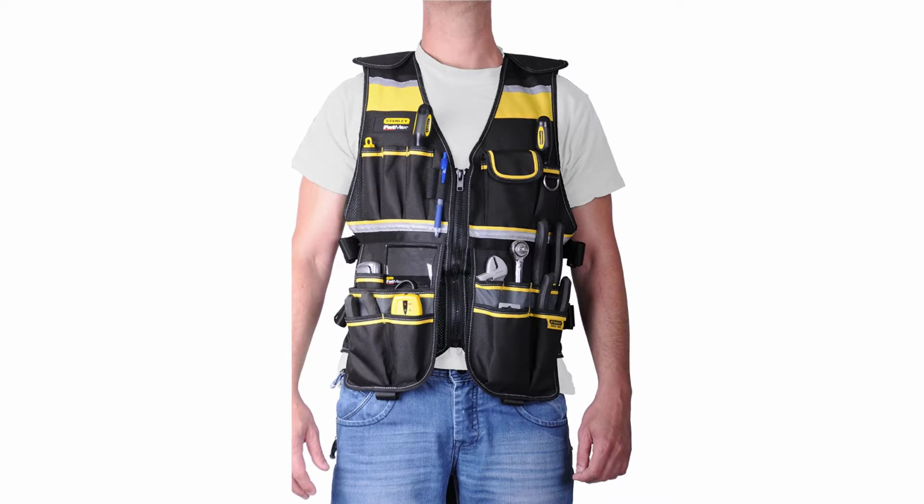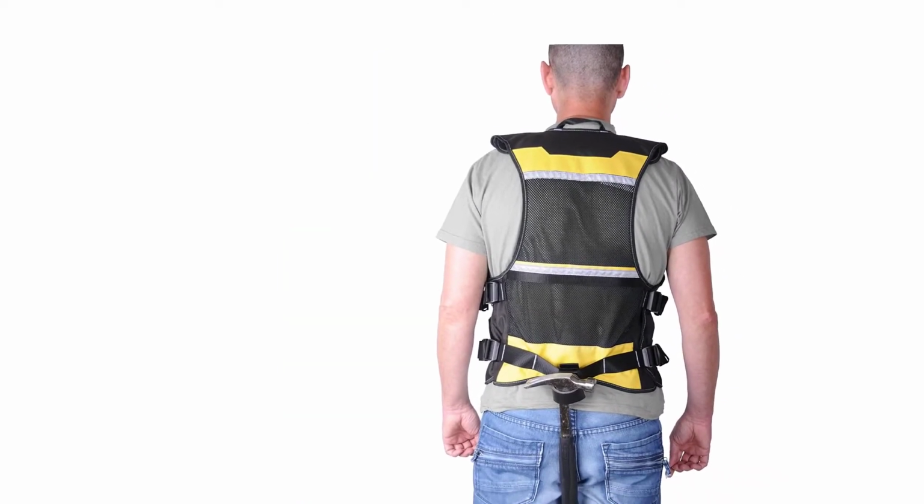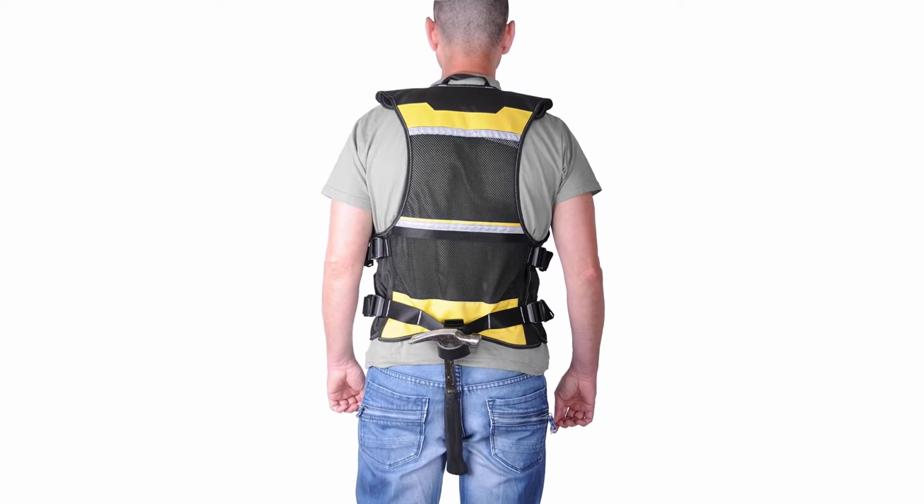One complaint about this vest. Well, it has a tendency to ride up a little at the back if you put too much weight in the pockets. But mainly, the only thing we dislike is the name.